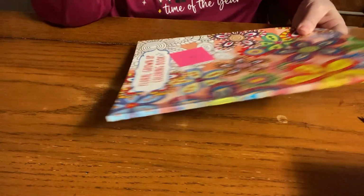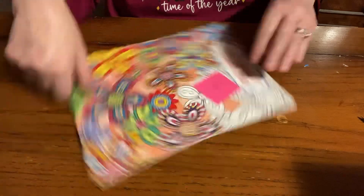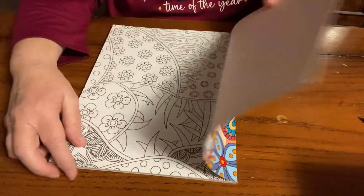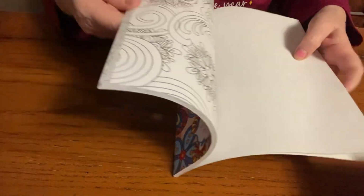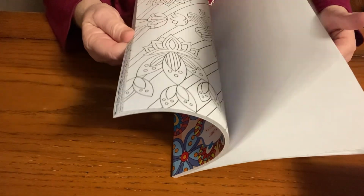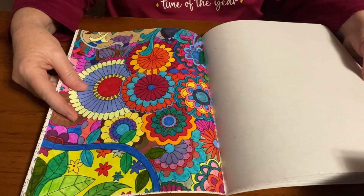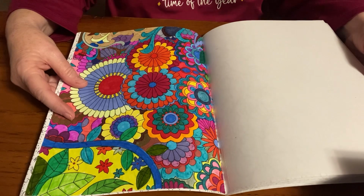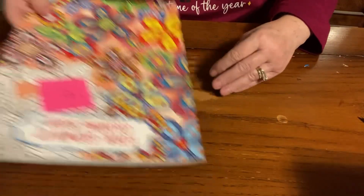All right, this one also came from the Dollar Tree. No, it didn't. I take that back. I think this one came from Michael's. One page I've done in here, and I have not worked in this book in a year. These are big mandalas, so I should break this back open and work in it some more. One page right here. And I completed the whole page, but woo, that was a lot of work. But I like it.